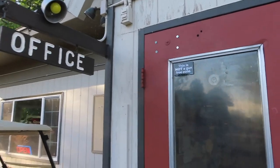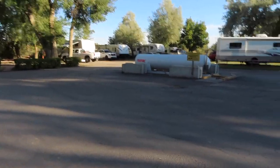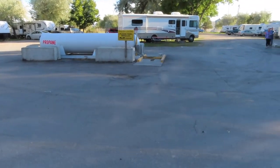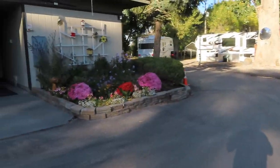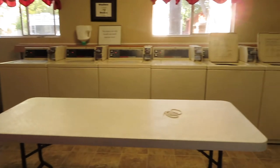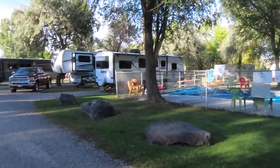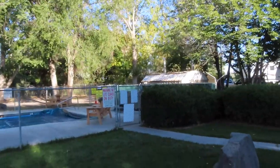Okay, here's the office, and I love the sign on the door. This is fabulous. You've got propane over here. And it looks like a sewer dump, right off the entrance. And they've got a laundry room over here. Oh, this is a bigger laundry room. Wow. Okay, it's a bigger laundry room over here. Bigger mess room. And the showers are a lot cleaner over here on this side. The pool is closed, but they do have a hot tub that is open, and there's no one in there right now.